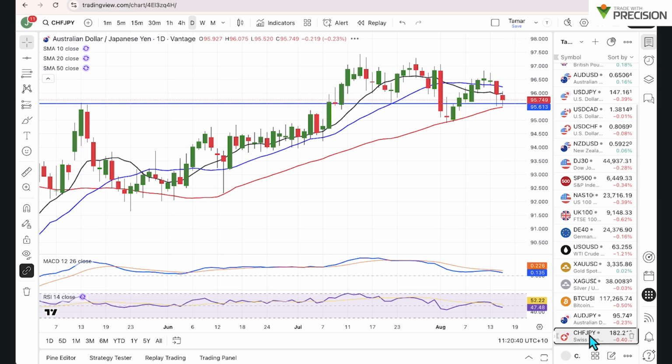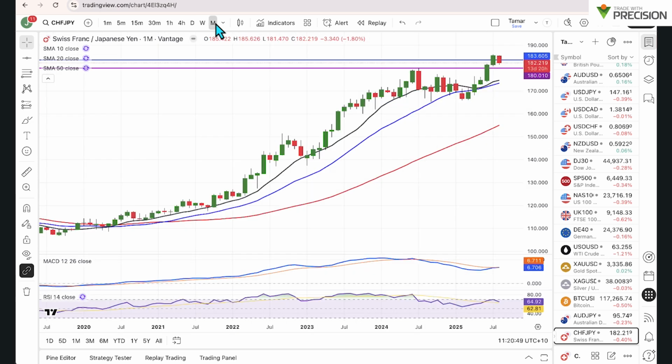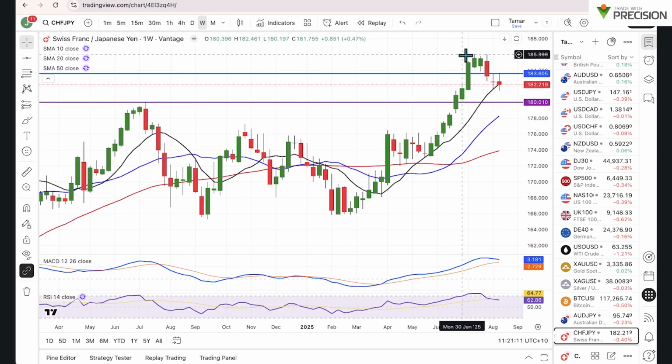However, if we're going to see a weaker Japanese yen, then I'll be looking at the Swissy against the yen. So let's start here with the monthly chart. And here on the monthly, we are in a very strong uptrend. We are quite overextended though, so it could pull back a bit more, potentially into the 180 area here, the previous swing high. Let's take a look here on the weekly. We can see that the weekly is in an uptrend and we are sitting at the top of the buy zone.